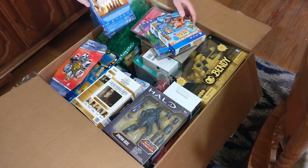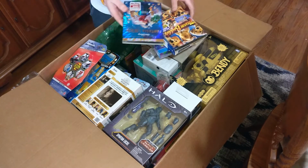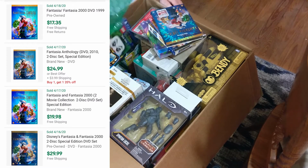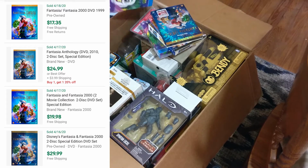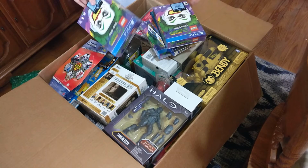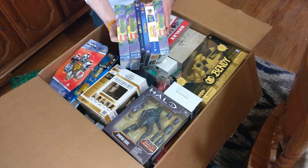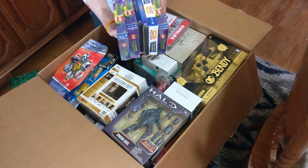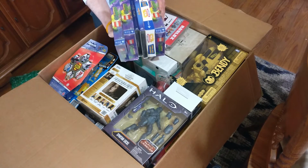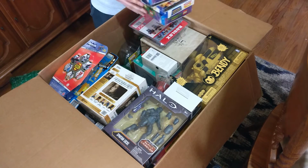Just kind of digging in here because I keep seeing media. Looks like we got some DVDs and stuff like that. All new. I don't know where he gets this stuff. Probably just comes from Walmart and stuff like that. I would imagine Target. There's a bunch of media, and I'll have to go through and figure out the estimated profit on this. I might not even put out this video until I start selling some of it, so I can do a better assessment of it.